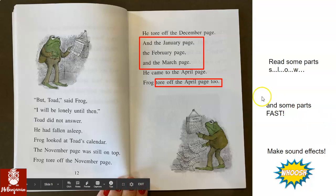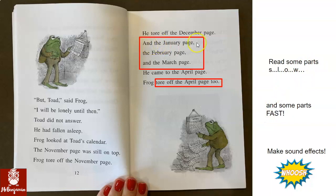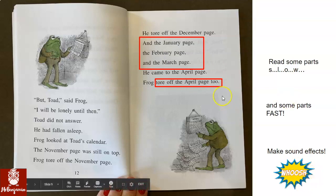So here I read some parts slow and some parts really fast. He came to the April page. Frog tore off the April page too. Whoosh! You can even make sound effects. So that was my sound effect of Frog tearing off the April page. Whoosh!